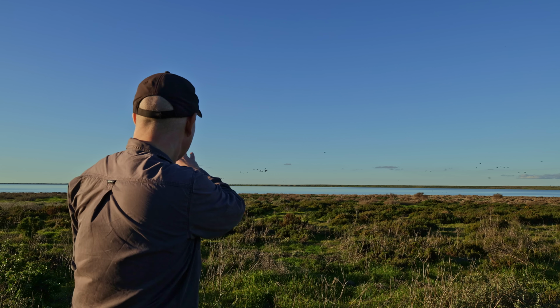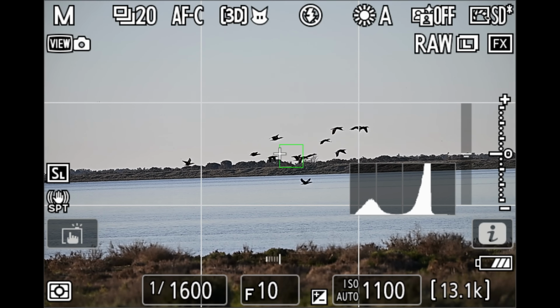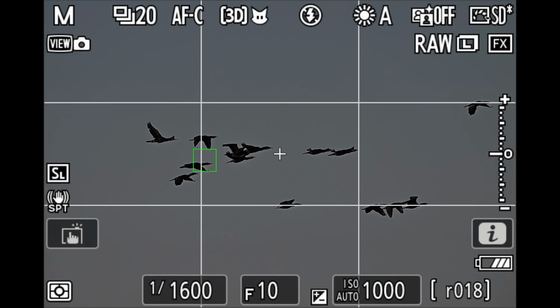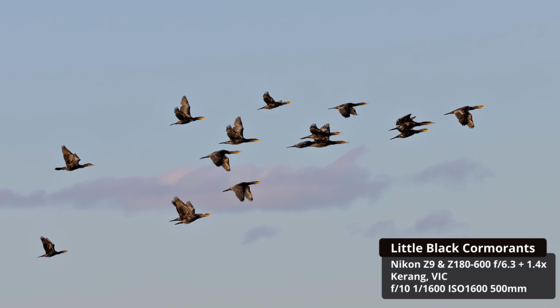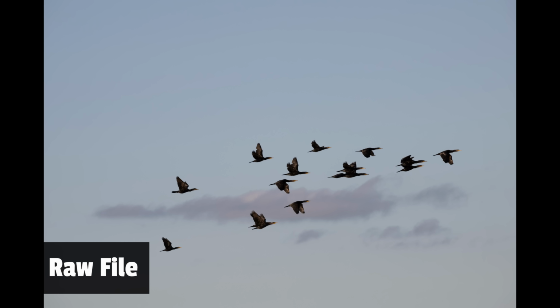So we've got all these cormorants that are flying to roost somewhere, I'm assuming, and we've got these nice clouds. I really hope these shots come out because it's quite cool. Just the shapes of all the cormorants in the sky.